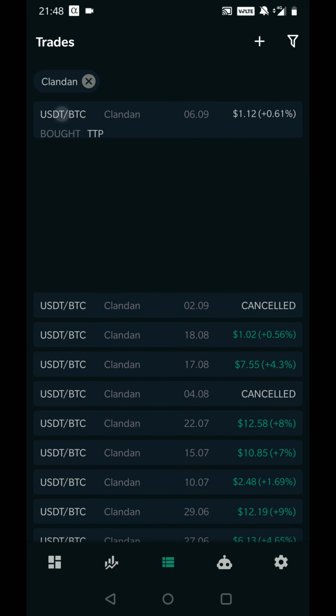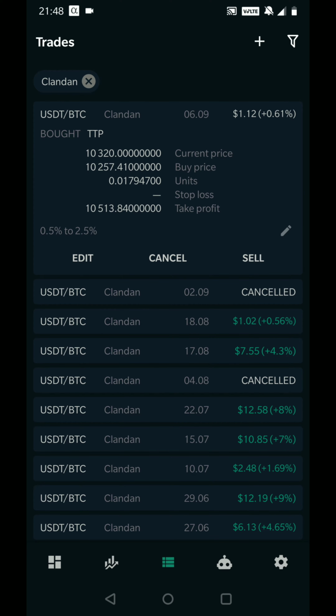So at the moment, the most recent trade that I've set up, I entered the trade at 10,257, and now it's currently trading at 10,317. And what I did is I set what is called a stop, a take profit, and a trailing take profit. So once it hits the target amount for taking profit of 10,513, then anything over that, it trails at 0.5% of that amount, and basically keeps the profit. And I'm guaranteed that profit and it could keep going up as far as it goes. And if it comes down and it hits 0.5, it closes the deal at that point.